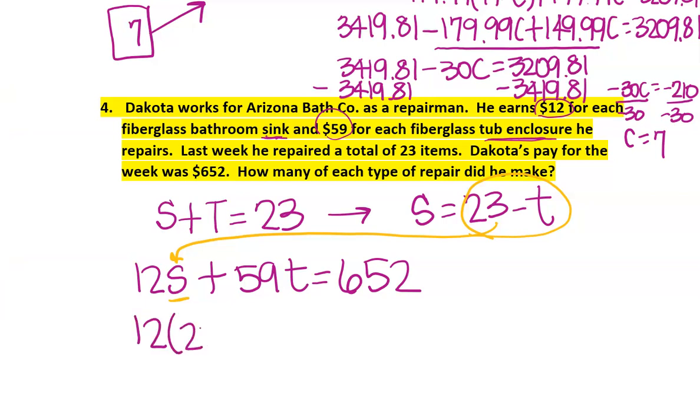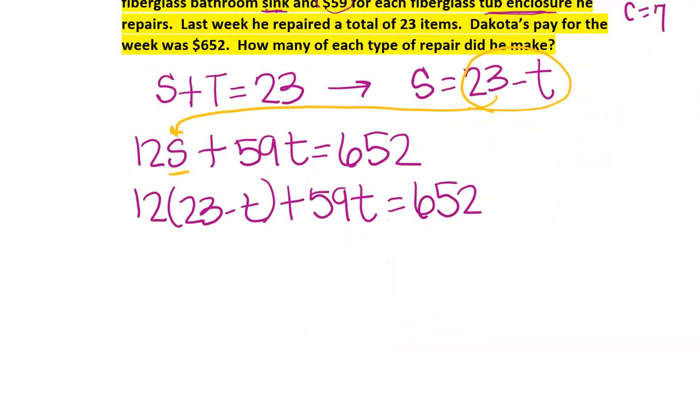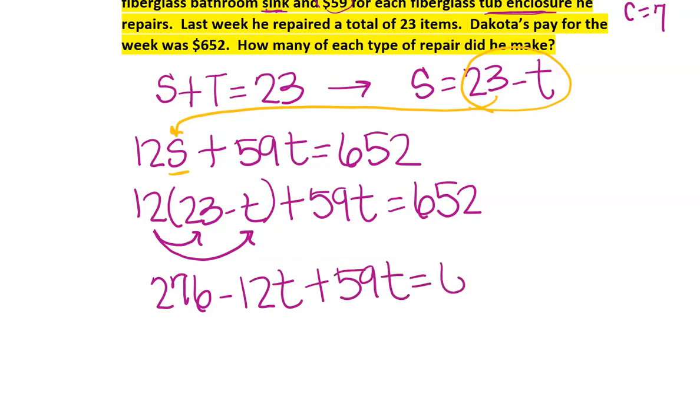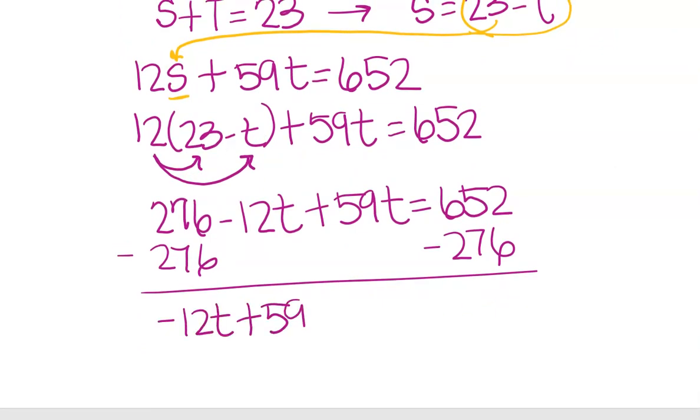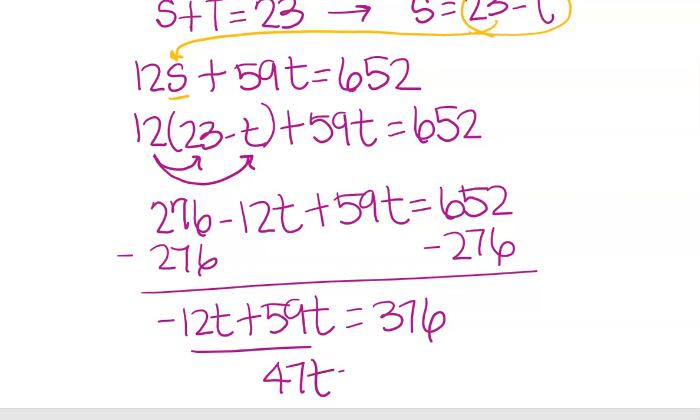So 12 times 23 minus T plus 59T equals 652. Distributive property, remember you have to take the 12 times 23 and the 12 times T. So 12 times 23 is 276. 12 times T is just that. We put like terms together. I'm going to subtract 276 from both sides. $652 minus 276 is 376. And then these are like terms, so we'll put those together. Negative 12 plus 59 is 47. And we'll divide by 47.